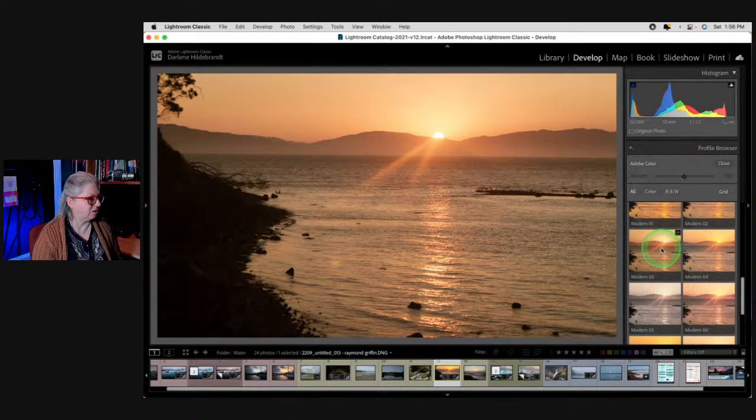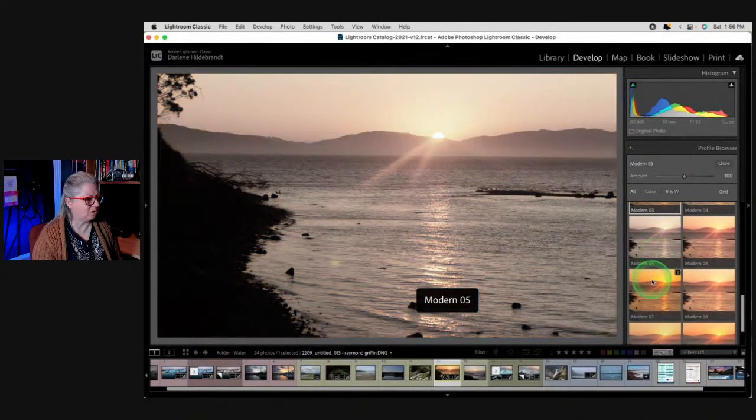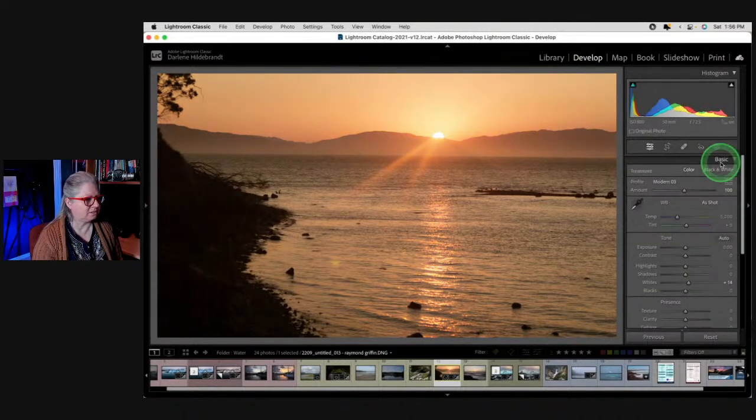I kind of like this one. It just feels softer for some reason. The ones that are more saturated feel kind of in your face. So I'm going to go with the one that's a little bit softer.